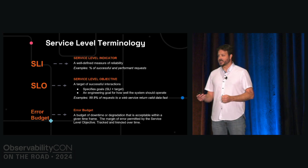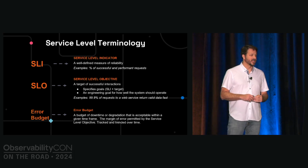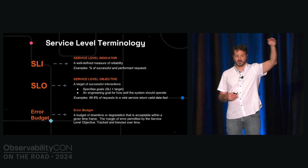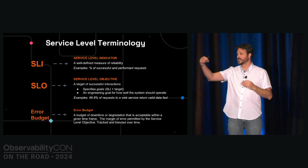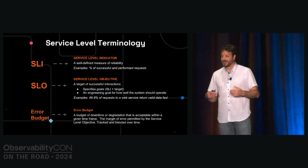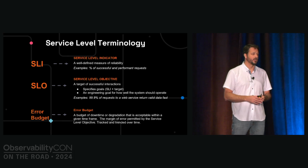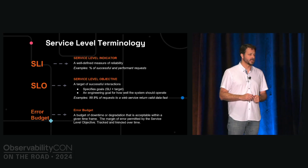Service level objective is a goal that we're going to apply to that service level indicator. So here's our performance of what we're seeing for our measure of reliability and performance, and here's what we're trying to hit, right? Incidents will always happen. You aren't always going to be 100% within your service, so you always want to set your SLO to something that's achievable for your team. So the SLO is the goal that we're measuring up against.